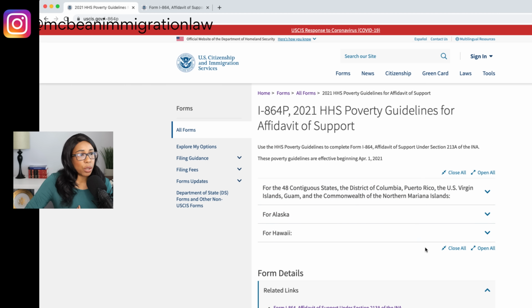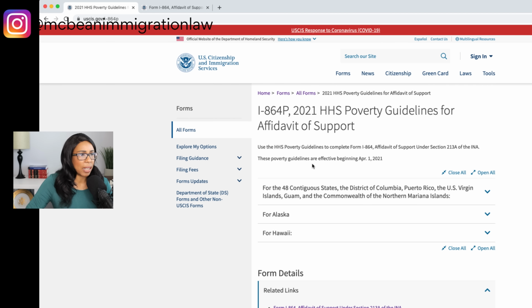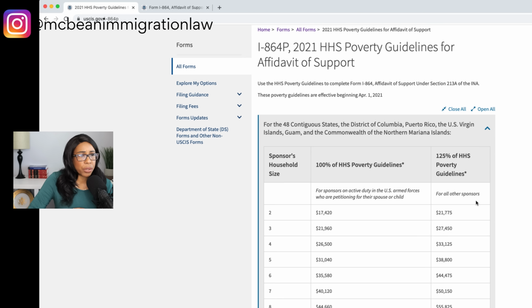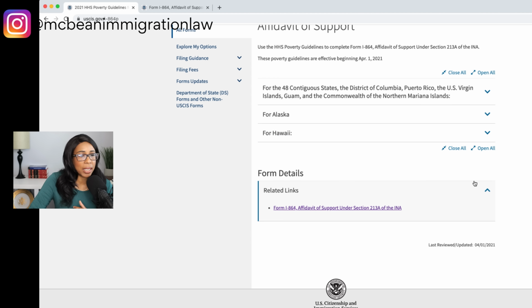So this is USCIS's website, and I-864P, the 2021 HHS poverty guidelines for affidavit of support. And as you can see, this was updated as of April 1st, 2021. Also, this is broken out according to where you live, right? If you're within the 48 states, DC, Puerto Rico, U.S. Virgin Islands, then the below numbers apply to you. But if you're in Alaska, you have a completely different set of numbers, and the same thing with respect to Hawaii. And we're going to get into the numbers any second now.